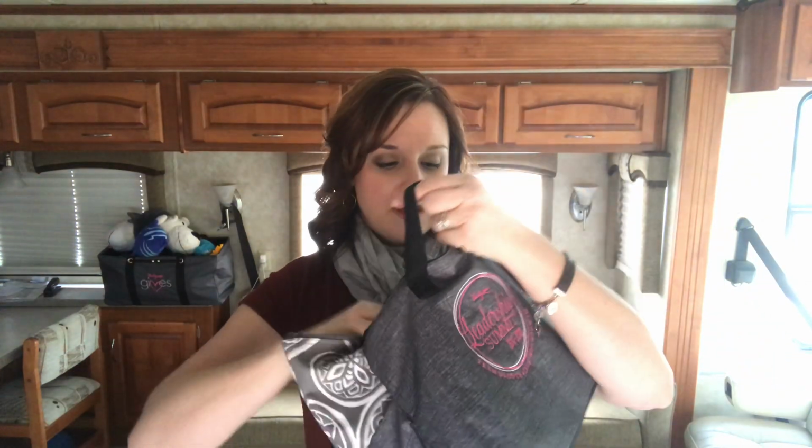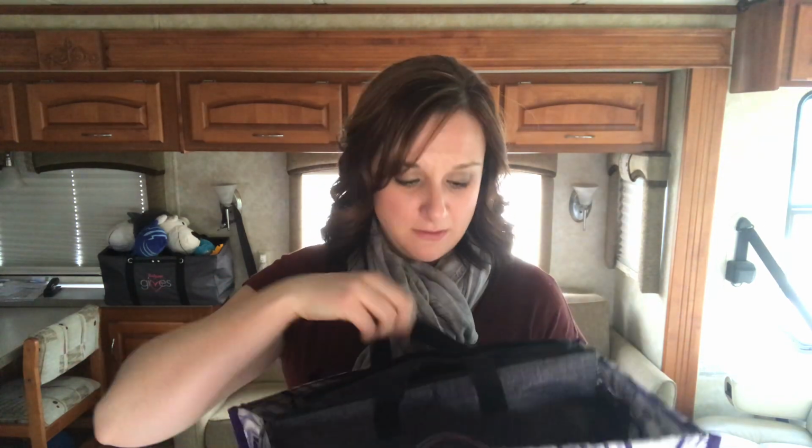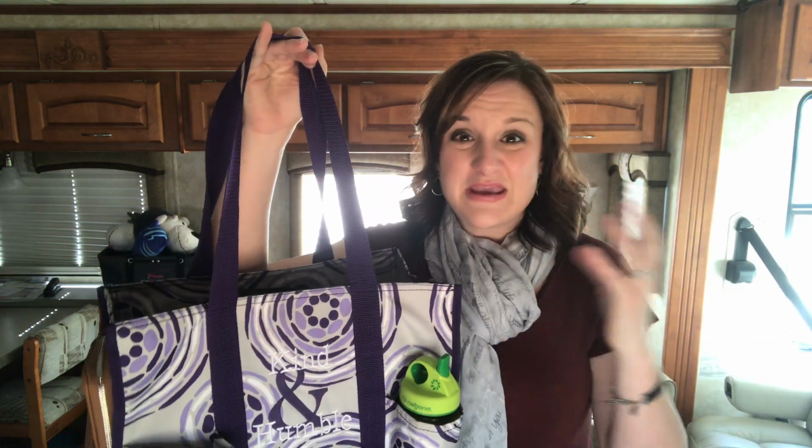If I'm out to dinner with a friend and I need to run to the bathroom to change his clothes for whatever reason, I don't have to take the whole bag. I don't even have to take the whole organizer in the middle. I can just grab the zipper pouch and go and leave this at the table with her and come back, and it's no big deal. That's really helpful. There's a lot of other smaller items that you can get, mini zipper pouches, all kinds of little things that you can use within that to make it even easier.